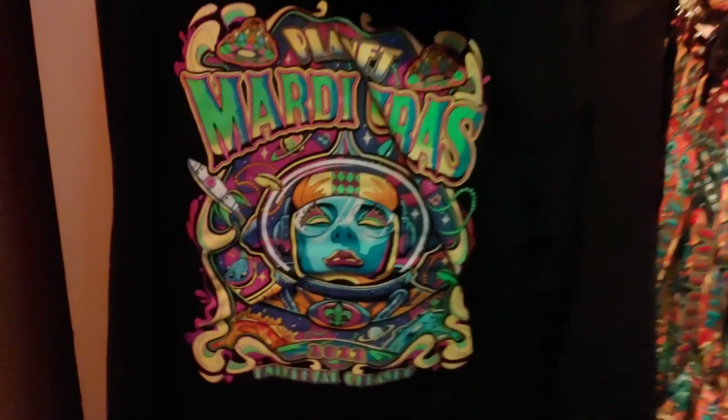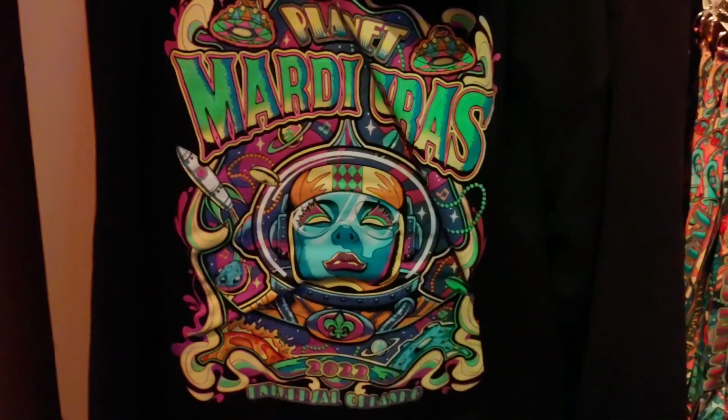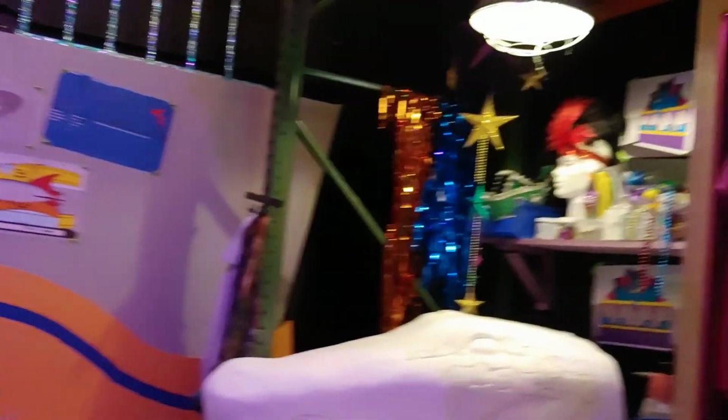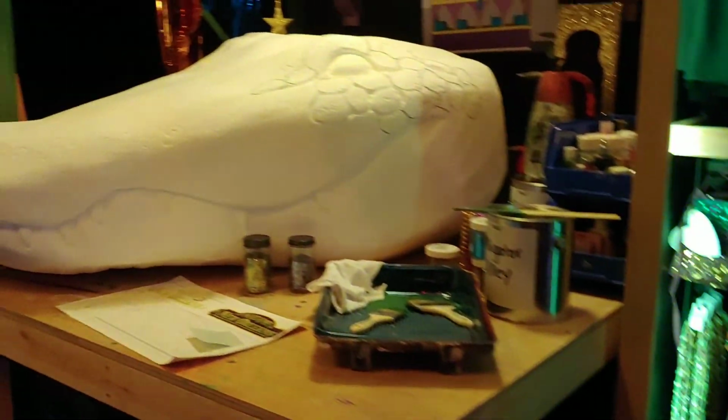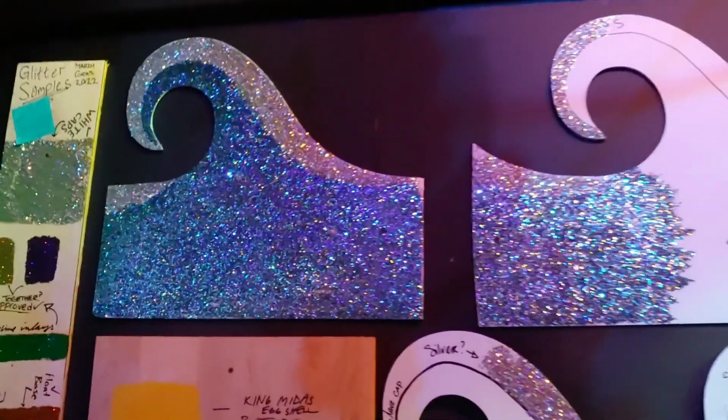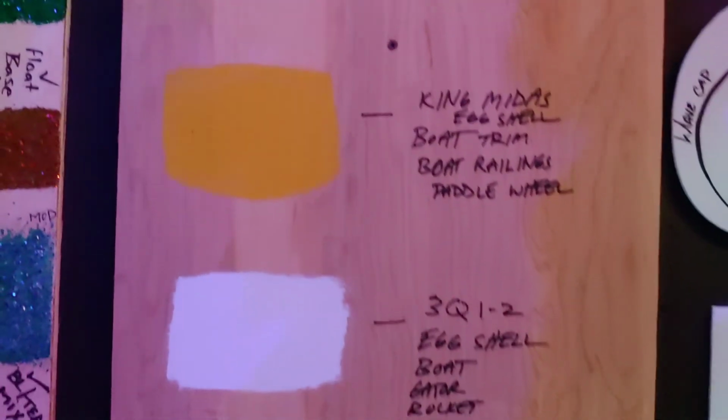Oh, hoodie from Planet Mardi Gras. Lanyards, buttons, mugs. Queen and King shirts. Woo! Alligator Alley. Mardi Gras 1995 celebration. Look at that. To 2016. I love the fact they hide things like that in these stores. All the different years. Look how, oh, look at that glitter. So pretty. Oh, there's your color boards.